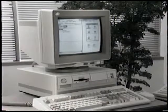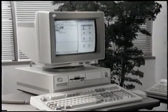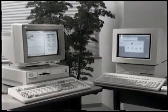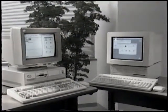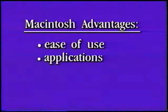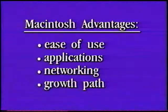Today, we'll compare Microsoft Windows running on an IBM PS/2 Model 70 with a Macintosh IIci to show you that Macintosh really is the best personal computer, because it's the only personal computer with a unified architecture. And Apple is the only computer company that designs and builds all the fundamental parts of its system. As we'll see, that gives Macintosh big advantages in 4 key areas: ease of use, applications, networking, and future growth path.